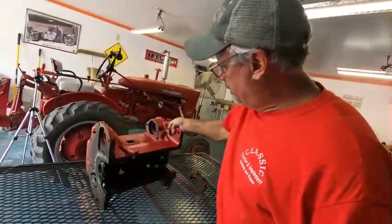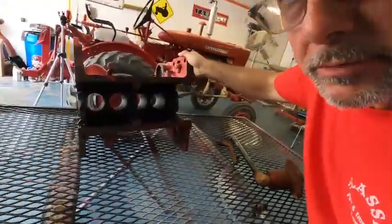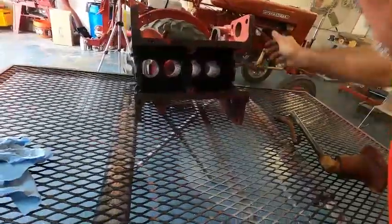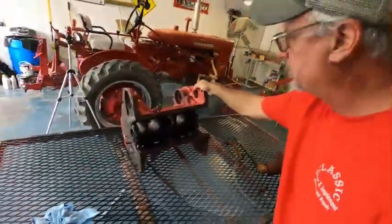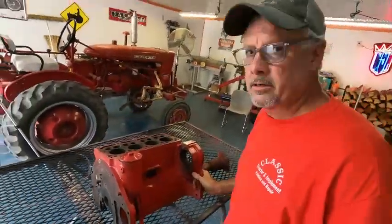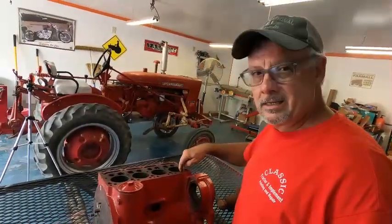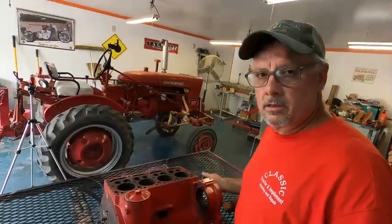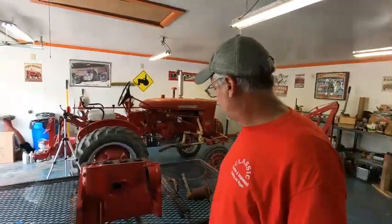Okay, anyway, you can see a little bit better this way through the light coming in through the cylinder walls. It's really nice in there. There's no scoring, no nothing. So that tells me that this block hasn't been too long ago been gone through and done. So I might get lucky. I might just have to take a ridge reamer and clean this off right there just a little bit and go from there, but we'll see. Well, anyway, that's it for the block.